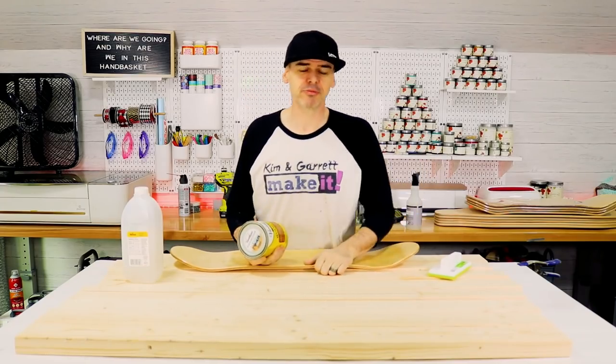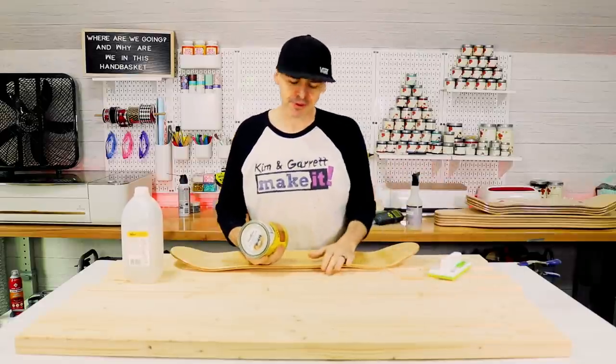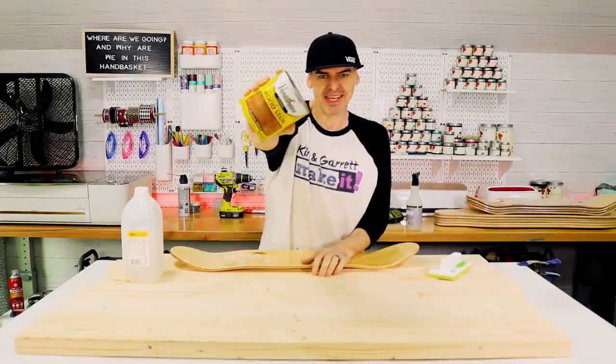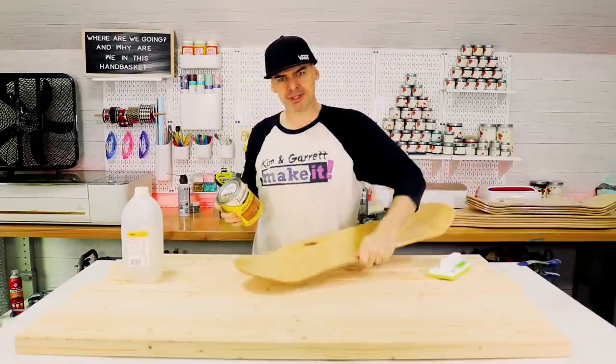Go back to the home improvement store because we ran out of sandpaper. There was a lot more sanding than I thought there would be. And I found this stain instead. It's colonial maple. I thought maybe we'd try to match the skateboards.